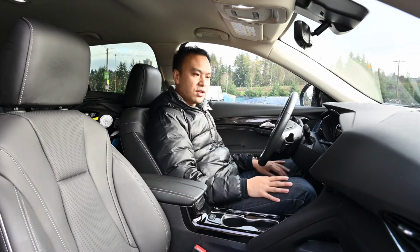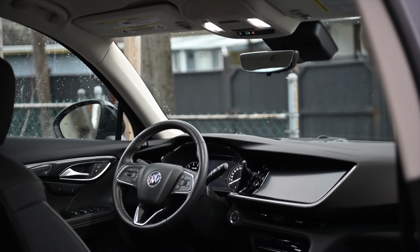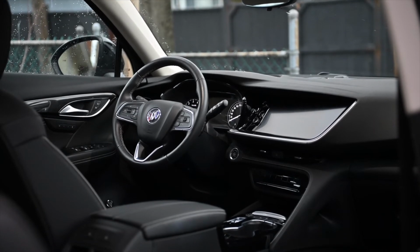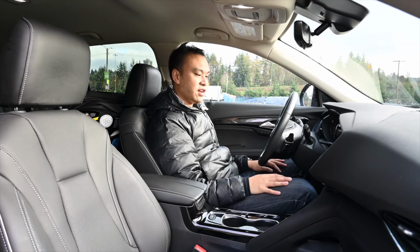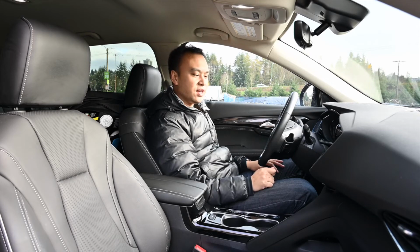Honestly, there's nothing to complain about this cabin. It's a very good looking cabin. All the materials are good. On the top, we do have squishy materials. Leather is nice on here. There are some scratchier plastics down low, but where my knees hit in the center, well, that's soft, and I appreciate that. Anyways, let's go for a drive and talk about what's underneath the hood here.